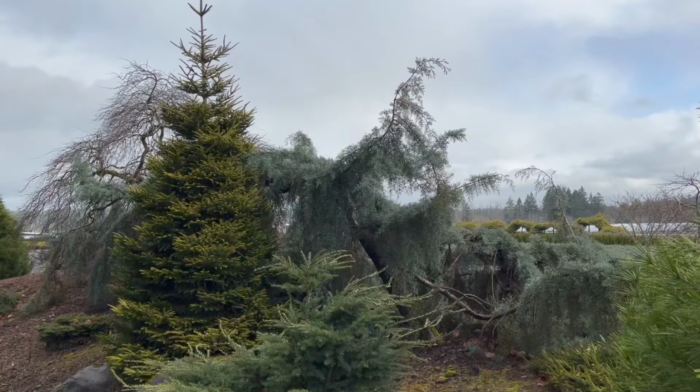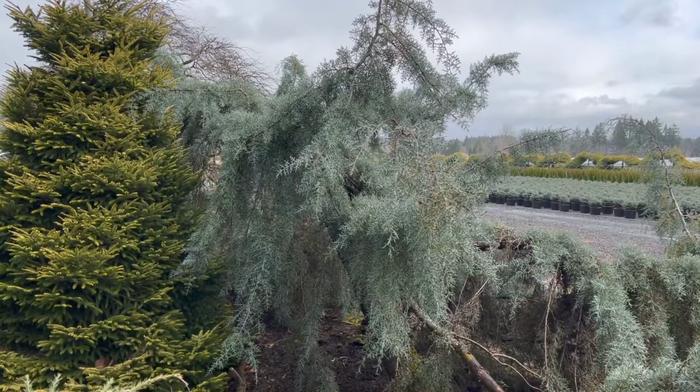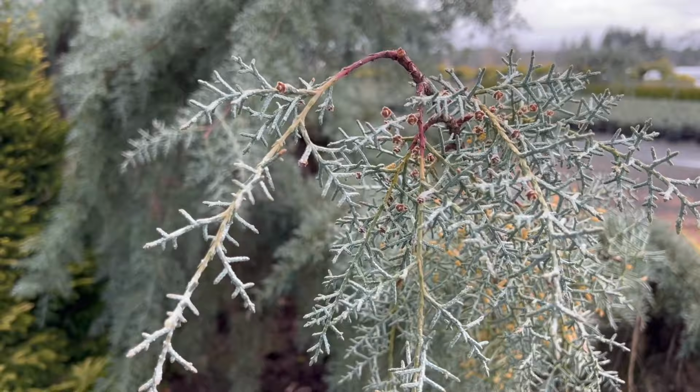Next plant on our tour is Cupressus arizonica Raywood's Weeping. Now this one is kind of a monster. You definitely need some space for it, and it will spread wherever it wants to go.